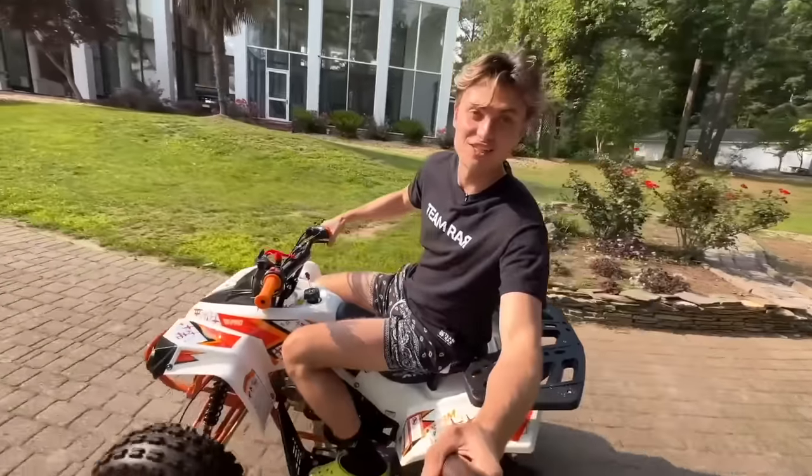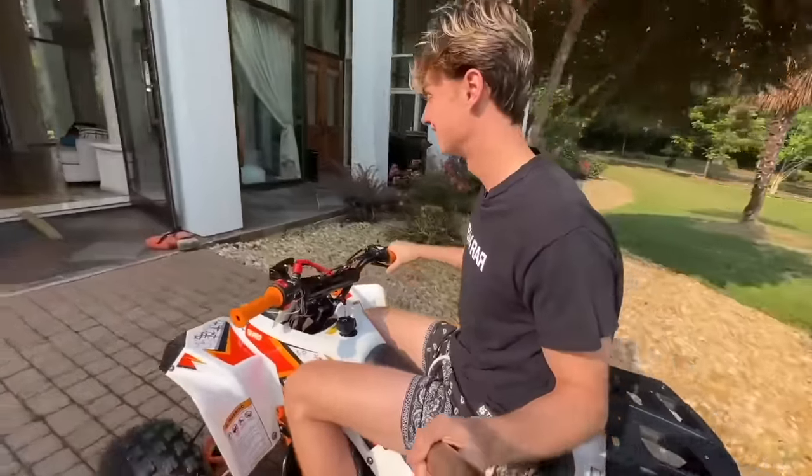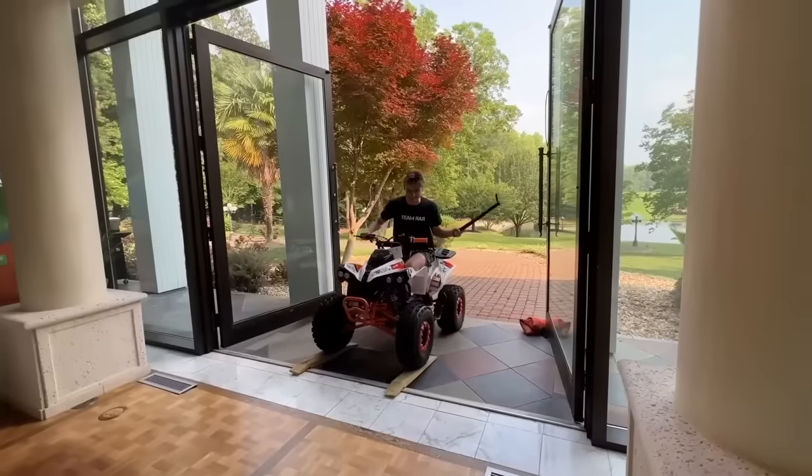Because this ATV is so small, we're gonna be trying to drive it indoors and do the inside driving test. So here we go, pulling up to the back of the house. Easy, onto the ramps.